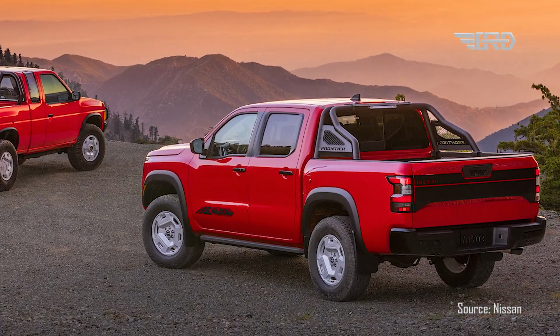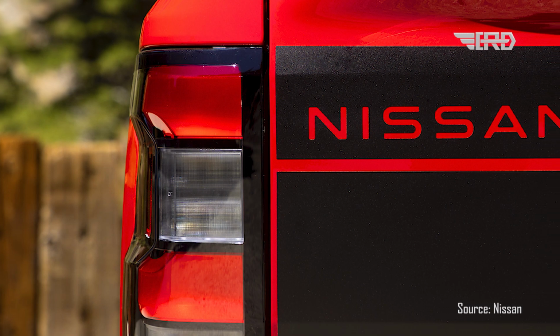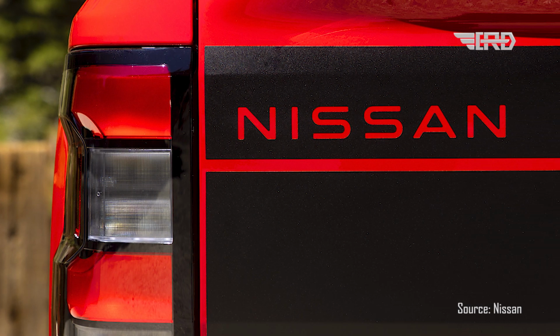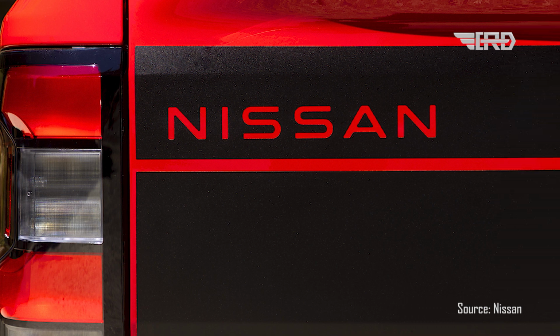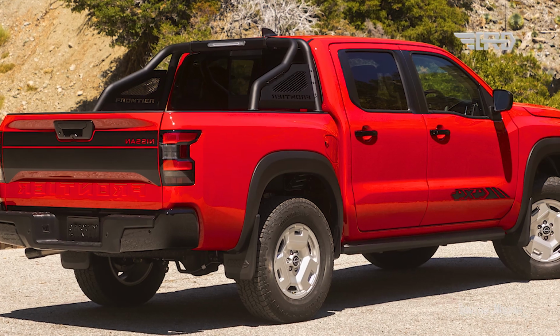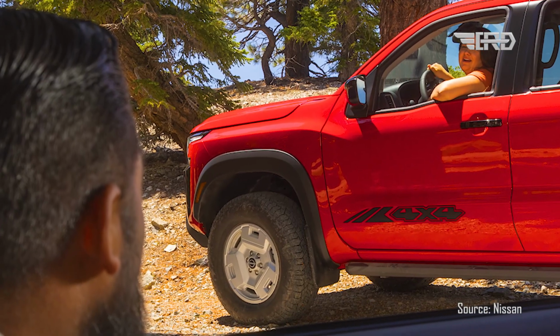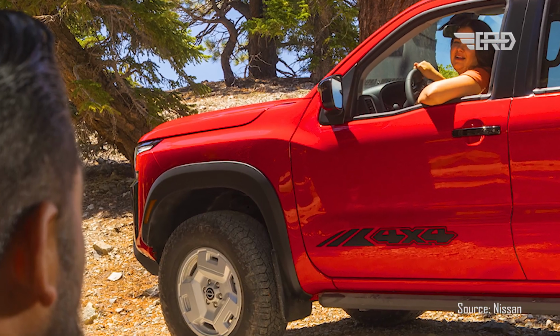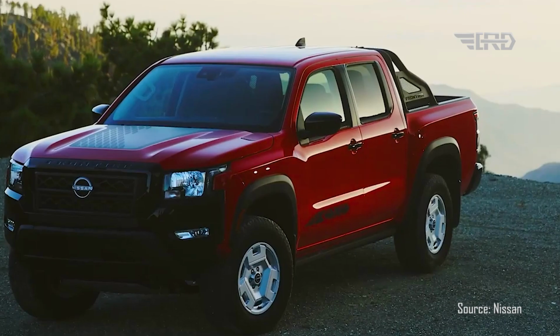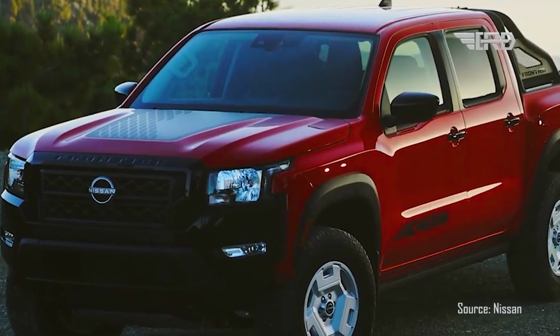Nissan introduced the current Frontier for the 2022 model year after a lengthy 17-year run of the previous model. Production of the current truck is expected to continue until 2029, with an all-new, potentially electric successor anticipated in 2030. This transition reflects Nissan's commitment to innovation in the pickup truck segment.